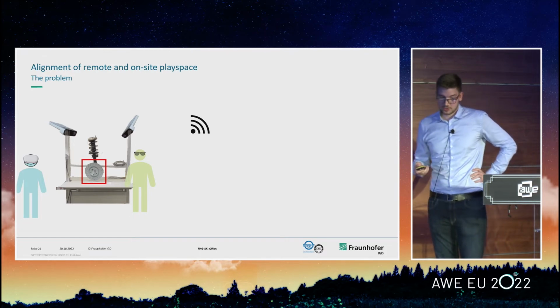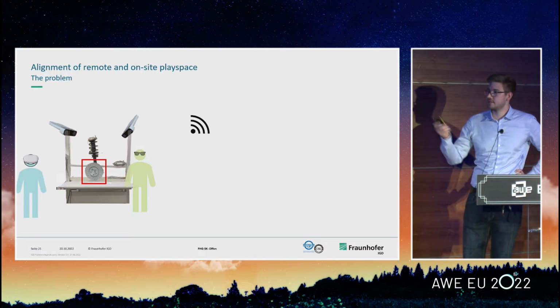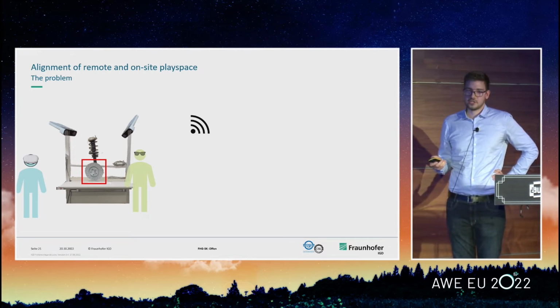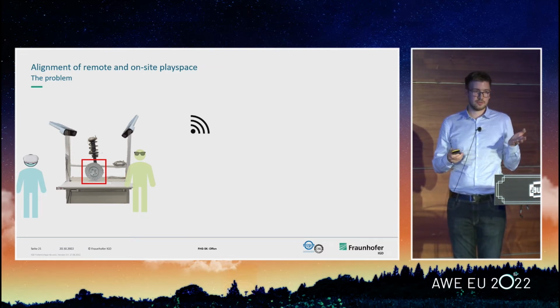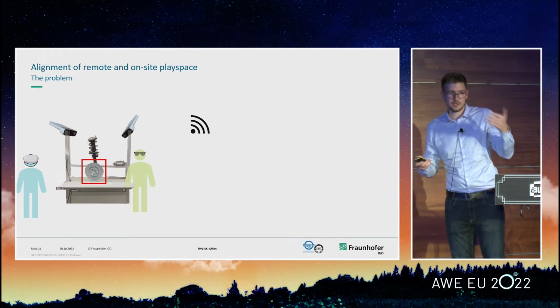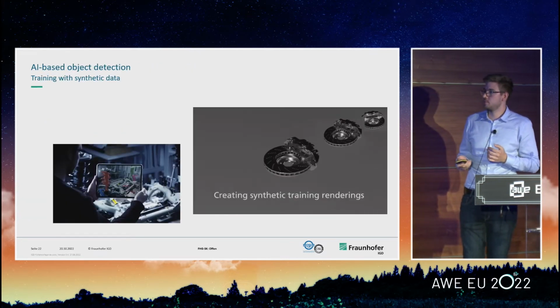But of course, we don't want to use that many QR codes. It's just nothing nice. There's another technology we're working on at Fraunhofer, which can come into play here in order to calibrate the play spaces with regards to each other. Instead of a QR code, we could use a 3D model which is detected, and then we know where exactly the camera or the VR or AR headset is with respect to that object. This is the video you've seen before.